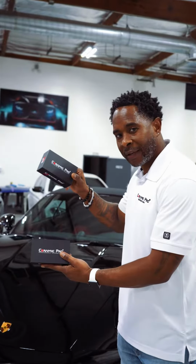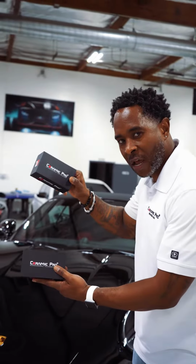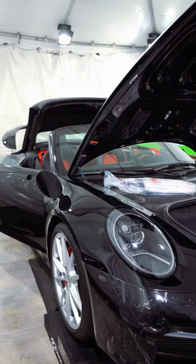Ceramic Pro Burbank, Kavaca, full PPF, and IR tint, take one. Very nice, great success.